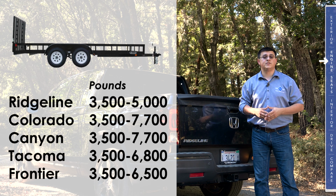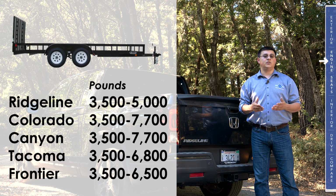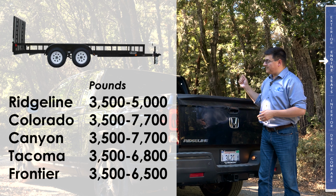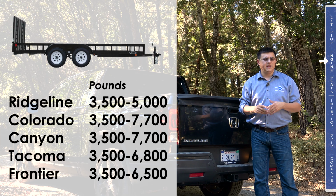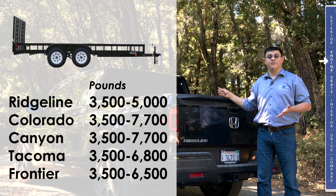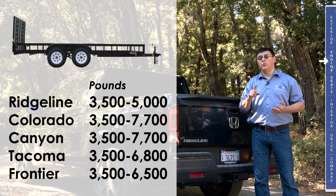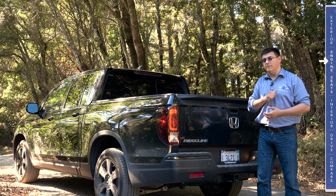If you properly equip your small GM pickup truck, you can tow up to 7,700 pounds. The Toyota Tacoma will tow about 6,800 and the Nissan about 6,500. So this is at least 1,500 pounds below the other entries in this particular segment. However, for most Americans, this will probably suffice because 5,000 pounds will definitely tow a wide variety of camping trailers, cargo trailers. You can also even tow a horse trailer with 2 average-sized horses in it. They'll be right around that 5,000 pound maximum.